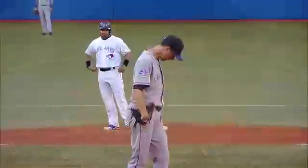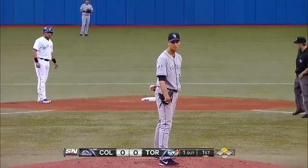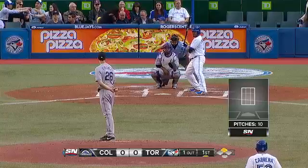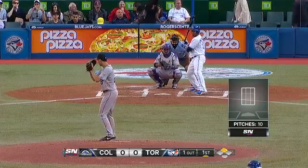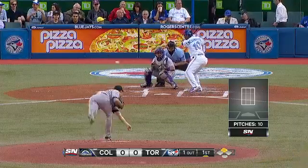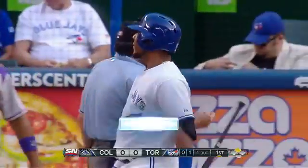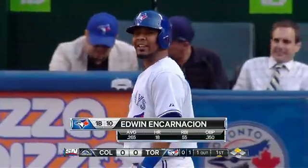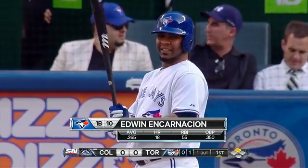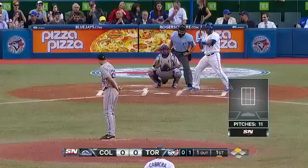Those numbers, they don't look that different except in the win-loss column. They all look about the same. A WHIP of 1.4 and an ERA of 4.5 to 5. Well, he led the Rockies in innings pitched last year with just 113 innings. That says a lot about their starting pitching a year ago. Edwin Encarnacion goes after the first pitch. .265 on the season for Edwin. He's at first base tonight as Adam Lind is the DH.